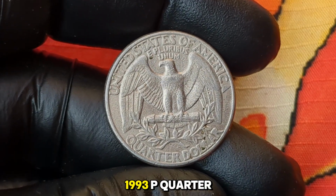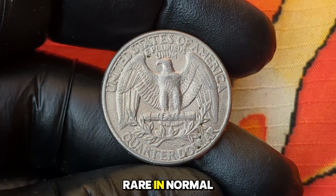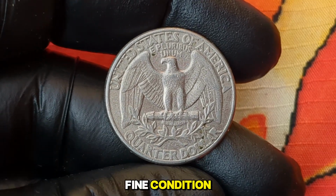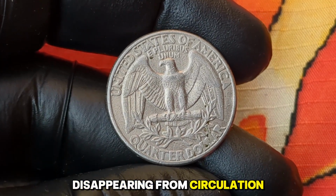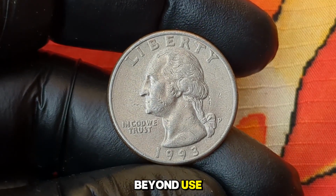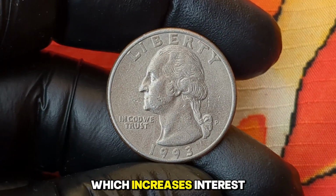Rarity of the 1993 P quarter today. Is the 1993 P Washington quarter rare in normal circulated condition? No, it's common, but in extra fine condition the story changes today. 1990s quarters are disappearing from circulation because people collect them, keep them, or they get damaged beyond use. The 1993 quarter is now over 30 years old, which increases interest from collectors.